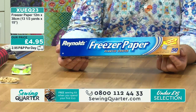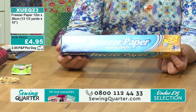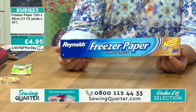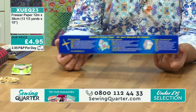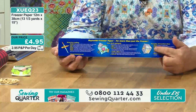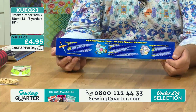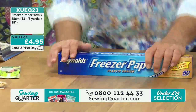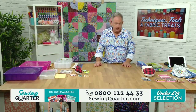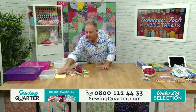Stitch through it, rip it back. The plastic-coated side hasn't got glue on it, but it will stick to fabric and then come off, okay? It doesn't leave a mark or anything like that. So look at all those different things you can use it for. You can even wrap a parcel and send a parcel in if you wanted to. £4.95. Right. There you go.